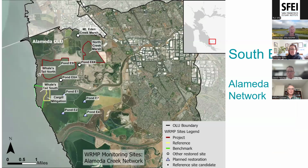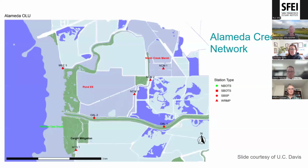Christina showed this slide of project reference and benchmark sites. Next slide. And this is just an example of where the fish monitoring team will be monitoring that overlaps with those network sites. And as you can see, there's a lot of monitoring that's being added for the Eden Landing Complex.